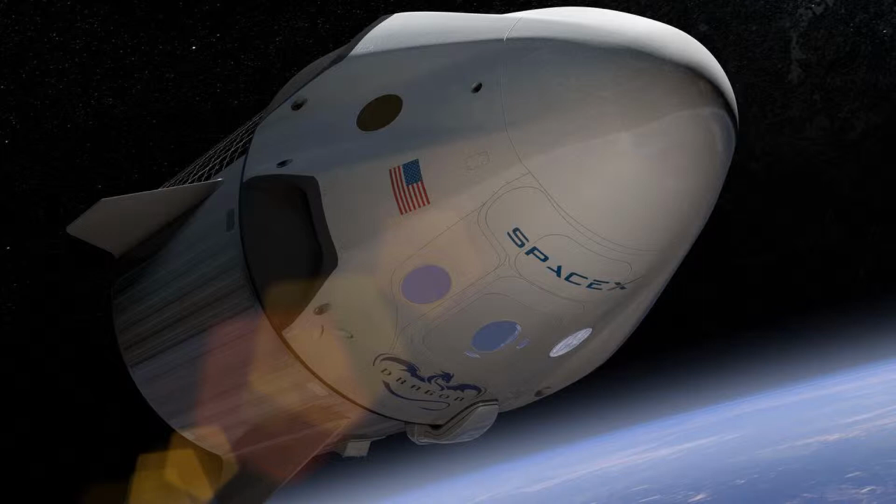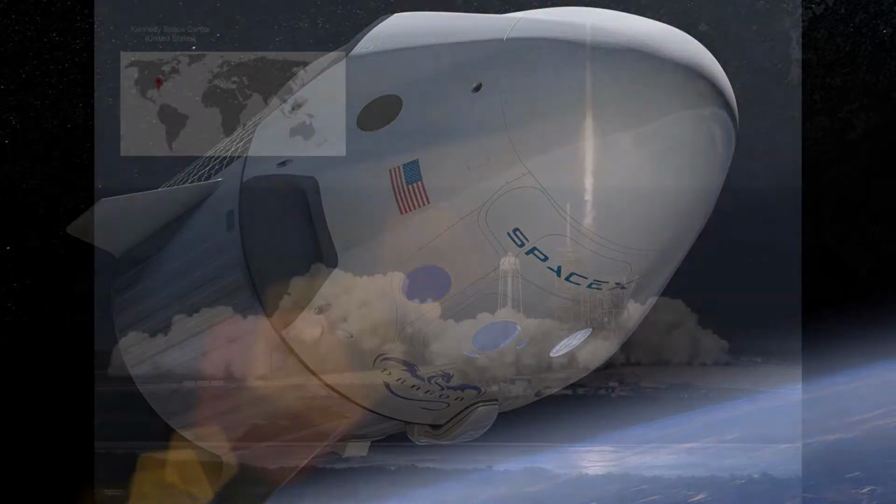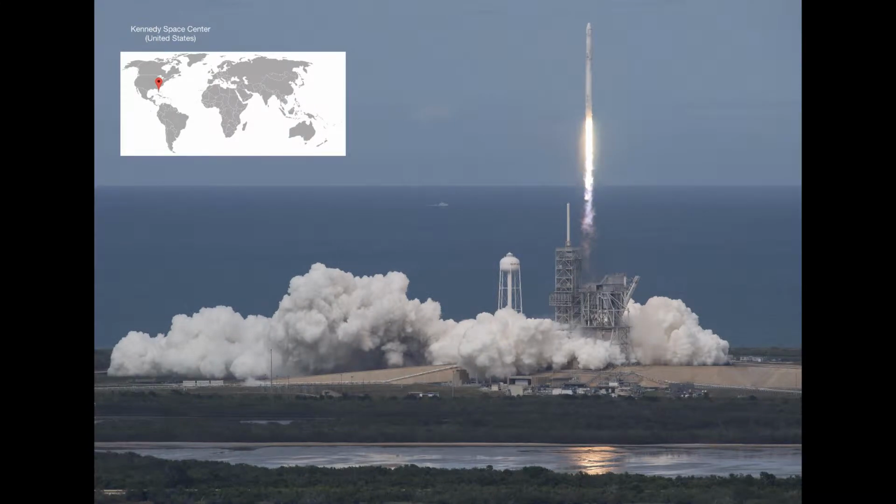In the past, the United States has operated all its manned vehicles through its space agency, through NASA. Now, for the first time, we will be in a situation where NASA will be contracting transportation to the ISS from private companies. And one of those private companies is, of course, SpaceX. So hopefully at the end of 2018, we will have astronauts being launched from the Space Coast, from the Kennedy Space Center, atop a Falcon 9 rocket and on the Dragon version 2.